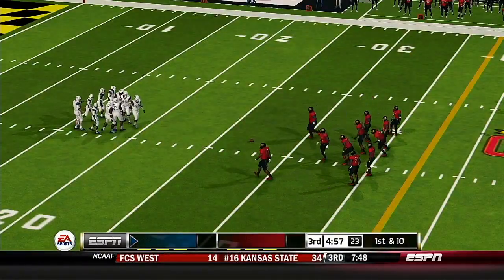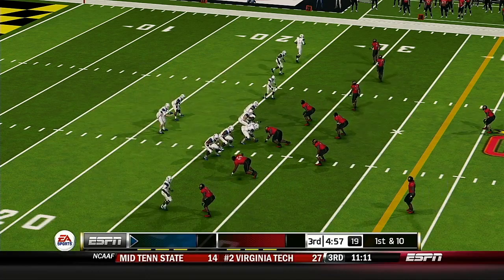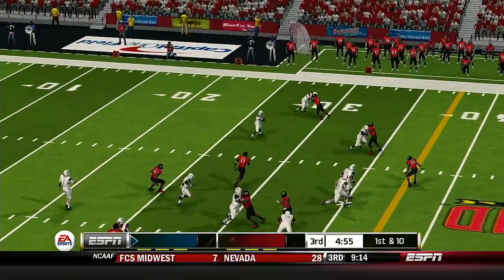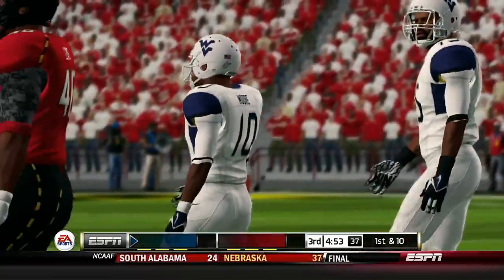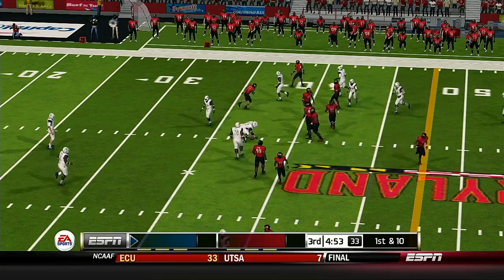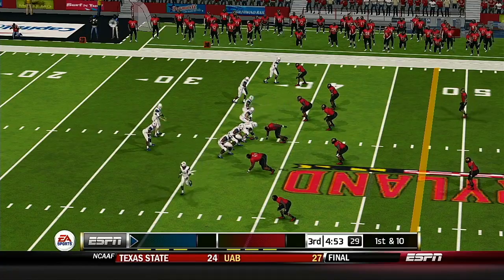They'll take over here, ready to start a new series. West Virginia is up 7. Catches it, and he's looking for more. And he's tackled at the 37-yard line. This guy has that innate ability to get just enough distance from a defender to make a completion possible. You don't see it from every receiver, but this guy's got it.